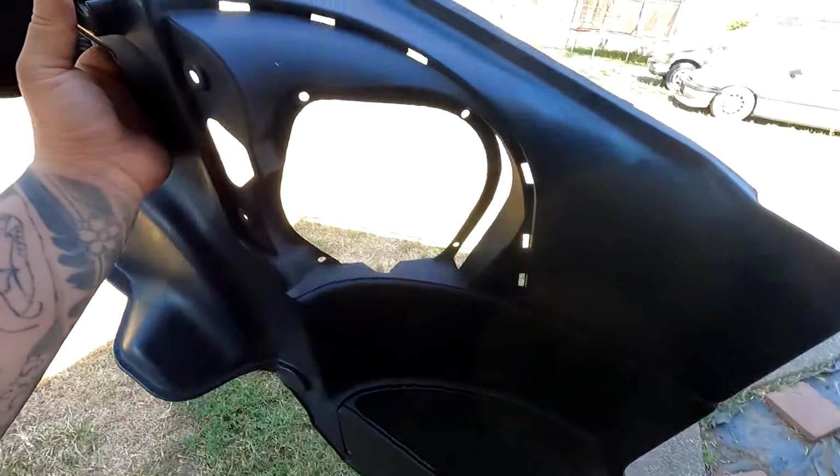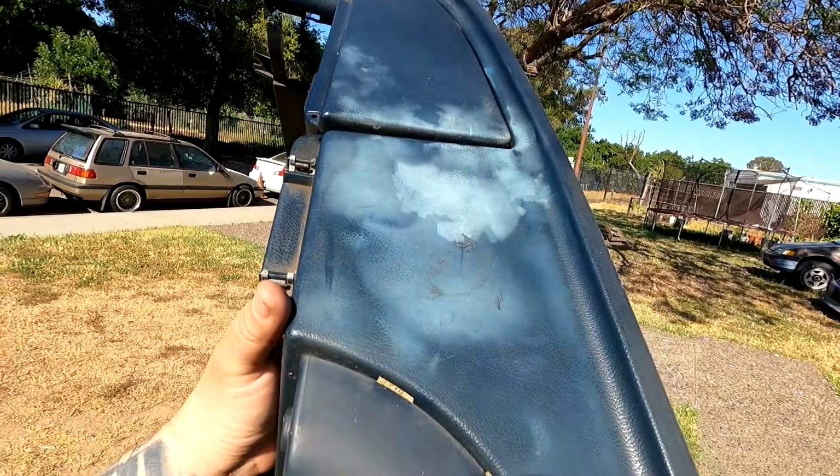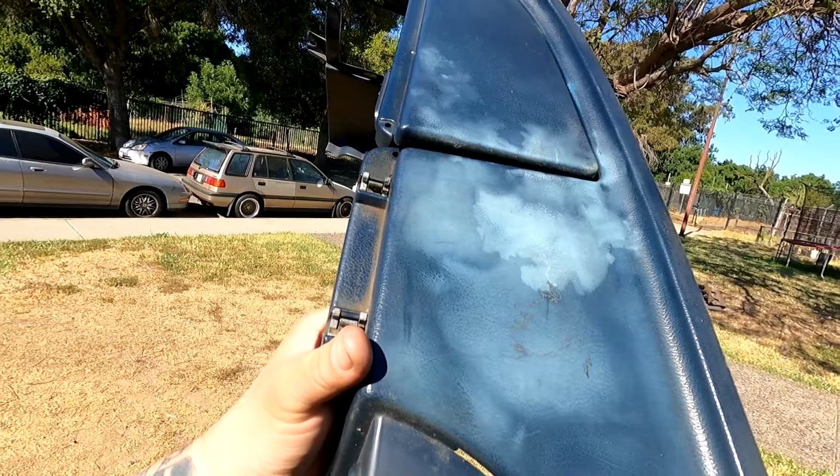Take you guys out to the sun here. Blue, faded, and I did do the heat gun treatment and it did look good at one point, and then over time it just kind of faded back.